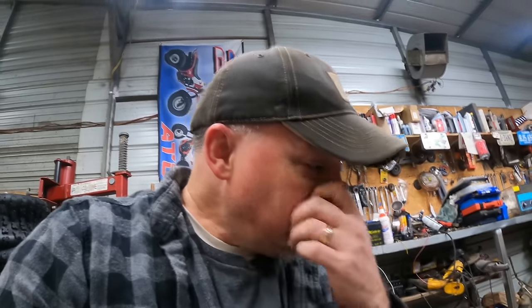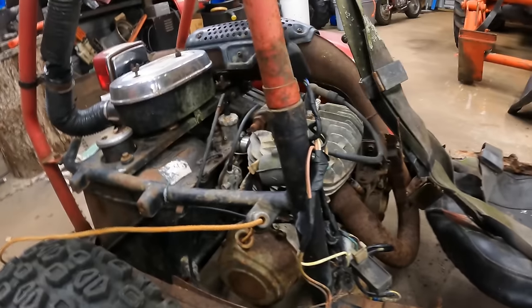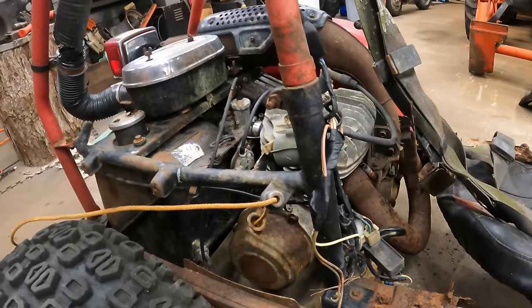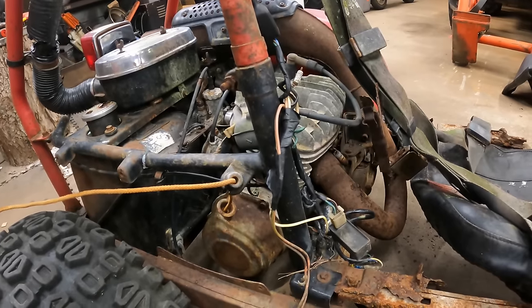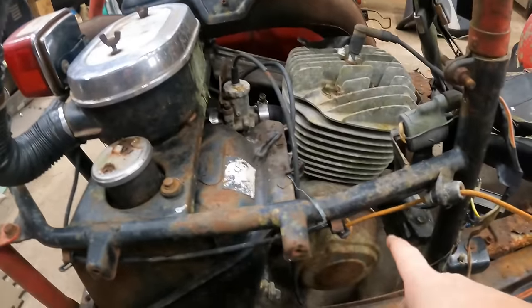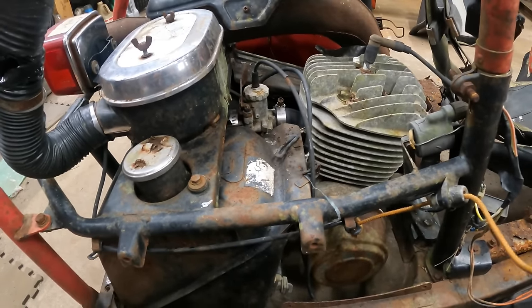So back to the buggy here. I like to come up with a plan. I like to assess what I'm doing. I don't just want to jump in and make a lot of mistakes right out of the gate. I want to look at this logically and make a plan. And so my first plan is we've got to make sure that this engine is good. So we know that this pull cord is shot. So we need to be working on that. That's our first thing we need to work on.